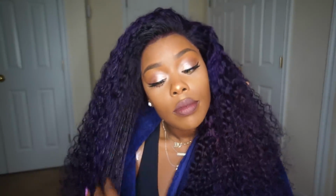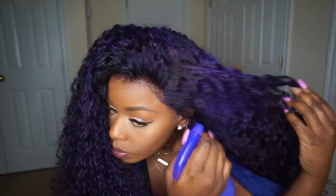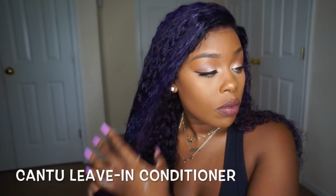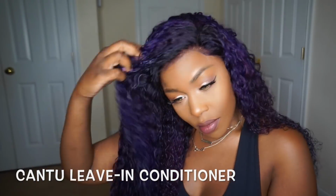So I wanted to add this part into the video so I can show you guys how I style the hair. So what I'm doing is I'm wetting the hair because it's a little bit dry and I want to actually get the curls to pop. Now I'm going to go in with my Cantu leave-in conditioner, which is a product that I rave about all the time. I use this product on all my curly textured units, wavy, loose wave, whatever it is. When I want those curls to show up and arrive, this is the product that I use.